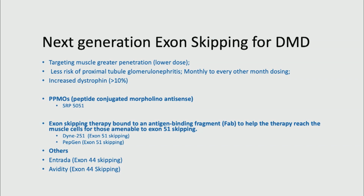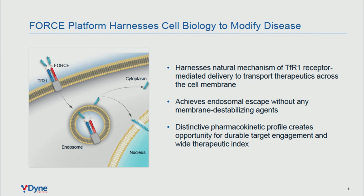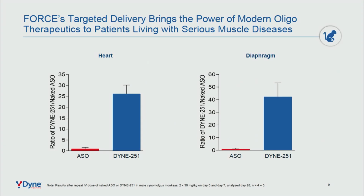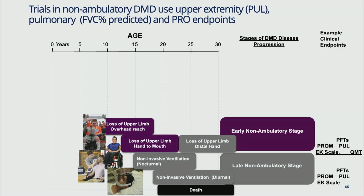One is Entrada, the other is Avidity, and they both have exon 44 skipping medications in the pipeline. This is just an example of that proprietary Fab, which targets the TF receptor on the outside of the muscle membrane to really just increase the muscle specificity and drive more of the medication into the inside. But what you see here is actually some advantages in terms of dystrophin expression in tissues such as the heart and diaphragm. And Dyne has several of these in their pipeline.